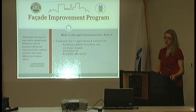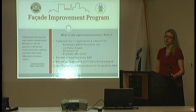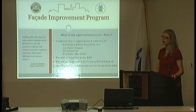And then this is reviewed by the primary review committee. After you return it to Building a Better Brockton, we let you know that we got it, and then it's reviewed by the primary review committee. And then they notify you whether the program fits in our guidelines or if it doesn't and it's denied. And then if you're approved, you receive the second application and Davis-Bacon guidelines.